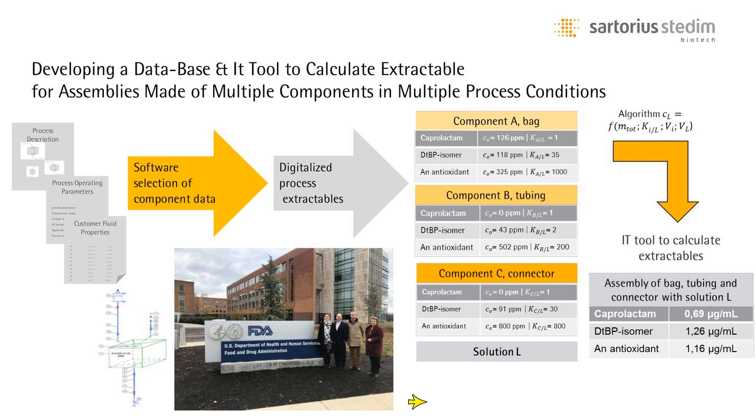Of course, we are not saying that for the final product this will replace actual leachable studies, but a large proportion of the work done in downstream processing could be achieved using this digitalized extractable process. Okay, so that's it for the extractable.